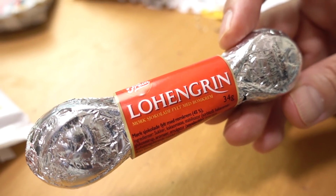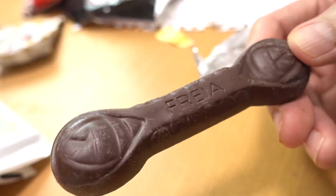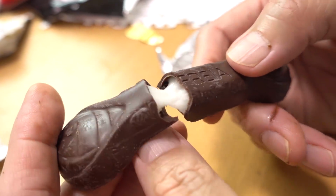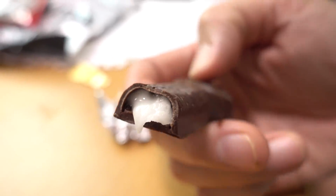Alright, the next one is called Lohengrin, and this is dark chocolate filled with rum cream, and it actually contains a little bit of alcohol. Oh, really? Yeah. It looks like a bone, and there's something white in it. So this is the alcohol rum cream. I see. Interesting.